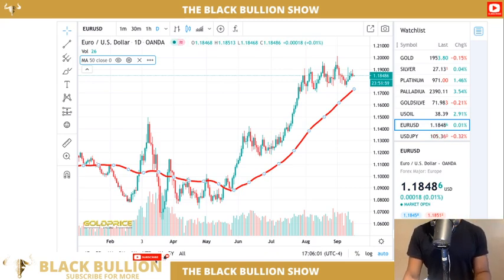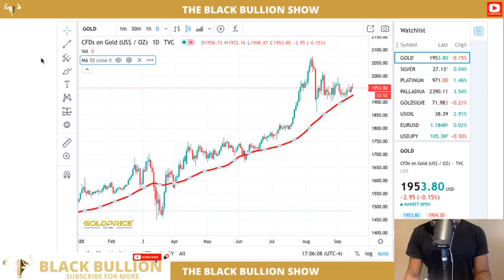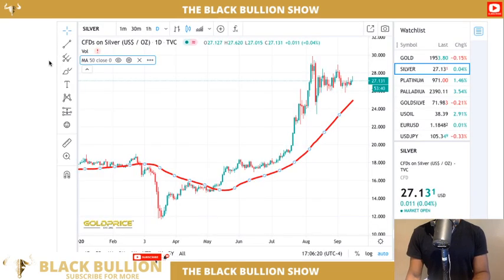So let's take a look at gold and silver now. First we'll take a look at gold. Here's the 50-day moving average for gold year to date. It's trending up even during this period of consolidation. Let's take a look at silver as well. Silver is doing the same thing. Between pretty much all four of these that we took a look at, the DXY looks like the weakest link.